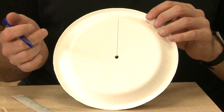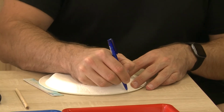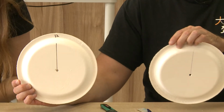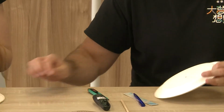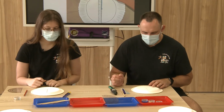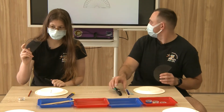So you can write 12. As you can see here, you make 12 right on top at the line. Okay, so now we have 12 o'clock. Now we need to add all the different numbers as well. So let's use our protractor.